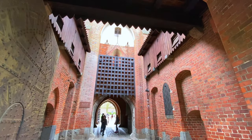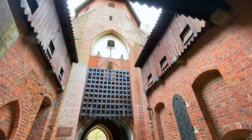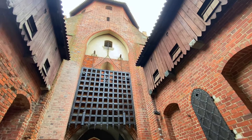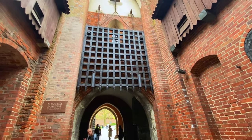Back in the day, this particular gate was used to capture intruders, which then allows the soldiers rain down like arrows or bullets in an attempt to kill the intruders. Honestly, I felt quite terrified walking through these walls.